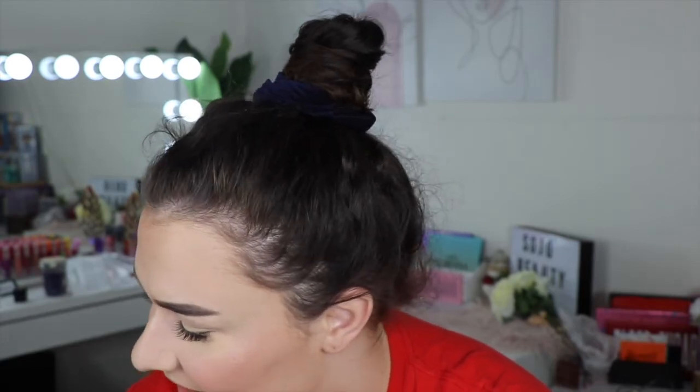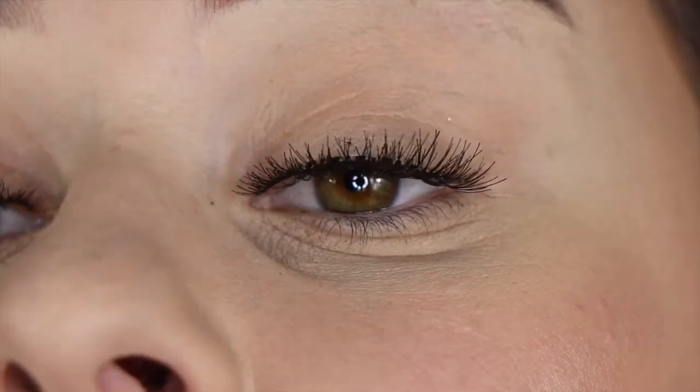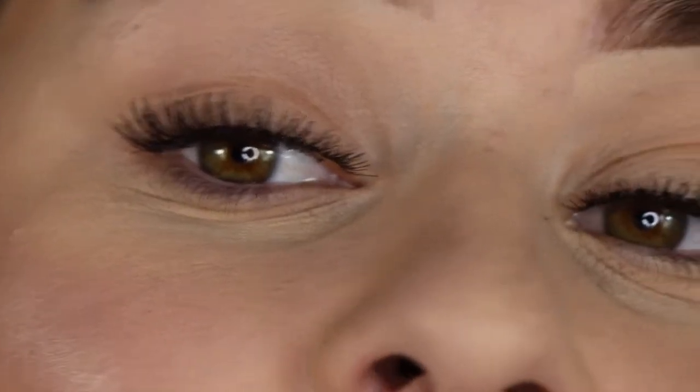Okay, next we're gonna try the natural ones in 120 demi, which look like these. So I'll go put those on now, then I'll be back. Okay, so this is the next style, 120 demi. This is how they look. These ones are a little bit more full. They're very, very pretty. These ones I feel like were a little bit easier to get on because they have a little bit more thickness to them, so they were a little bit sturdier.